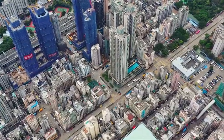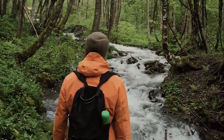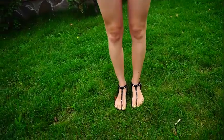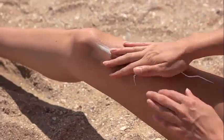Tips for exploring nature in Hong Kong. Research and plan ahead for specific hiking trails or natural areas you want to explore. Wear appropriate clothing and footwear for outdoor activities. Stay hydrated and bring sunscreen, especially during sunny days.